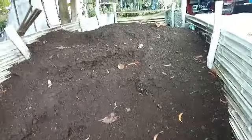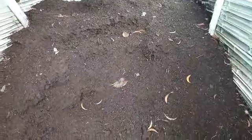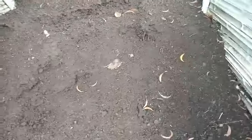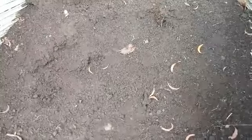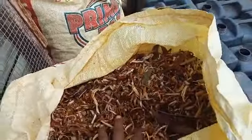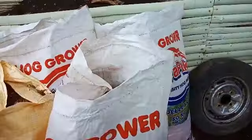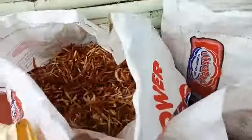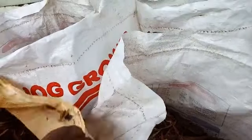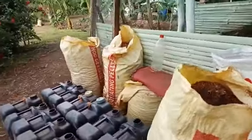See our dirt here, guys. This is where I used to plant the seedlings. Seeds. Very nice. Dark. This is the one where Philip collects sawdust. 6 bags. So many. Yeah. 6 bags of sawdust from the tree that we make lumber. That's good for fertilizer. Nice.